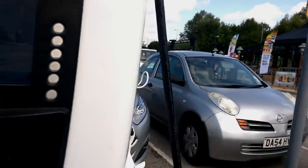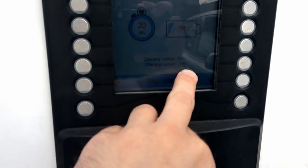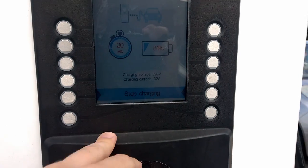Okay, we're here still at the services, and now we're past 80%. See, it's dialed it back to 32 amps. So the 80 to 100% takes a lot longer. Another 20 minutes if we want a full charge, so I'm not sure what we're going to do, but I might go for that.